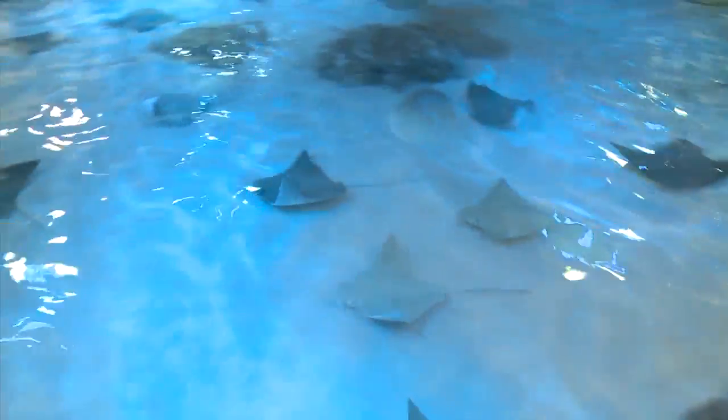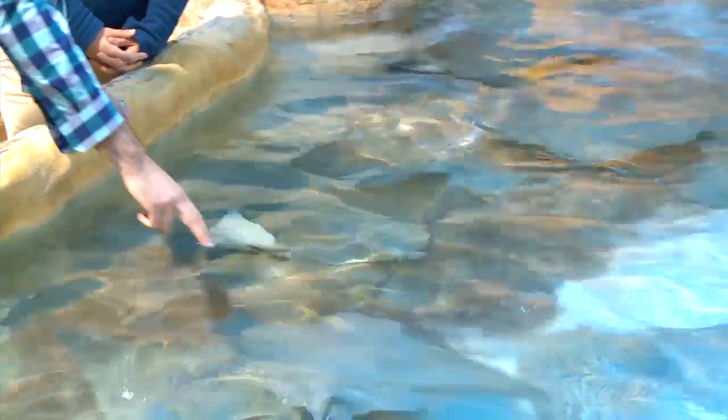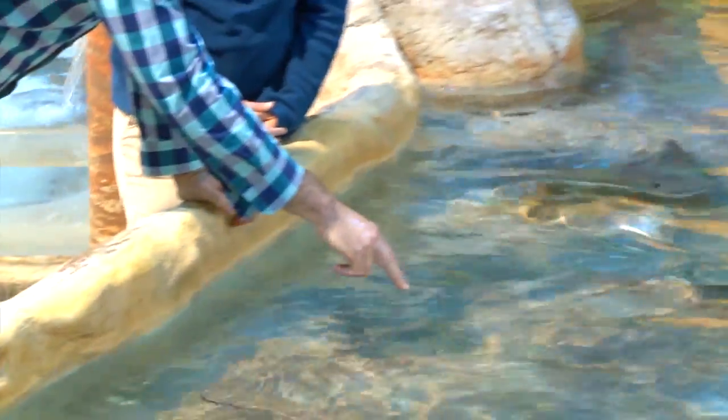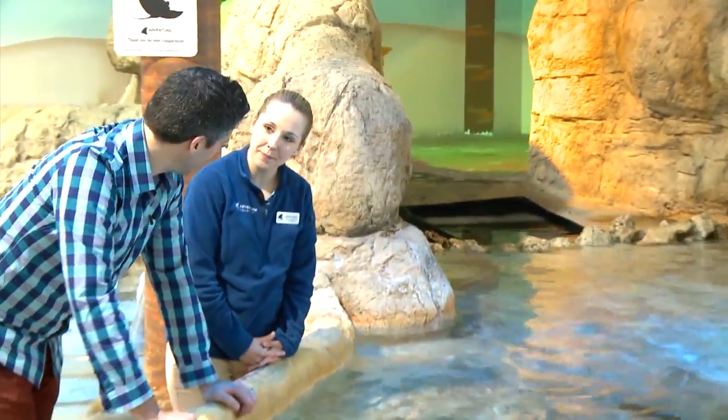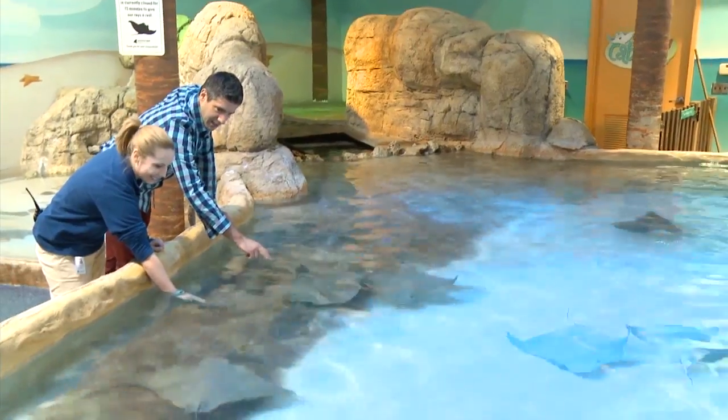Can I touch these? Exactly, just two fingers along their backs. Here they come. Oh, I got it spin. They're kind of slimy. Exactly. That slime actually helps eliminate drag, so it makes it a little bit easier for them to swim in the water. It looks like they're flying. They move their wings up and down, kind of like a bird. Yeah, look at that. They're flapping away.